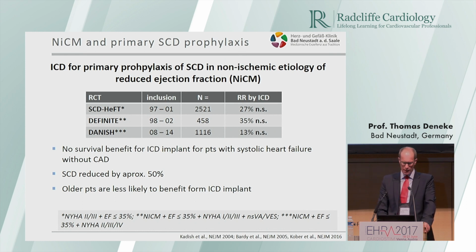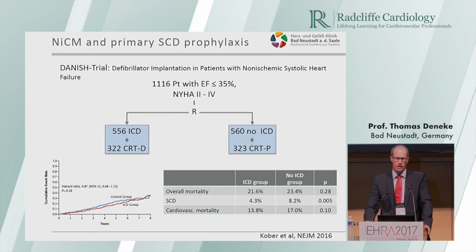What they do, though, is they reduce the incidence of sudden cardiac arrhythmic death. So the ICD is effective in treating arrhythmic death, but it does not appear to translate into overall mortality benefit. The Danish trial was published last year, so it was not included in the 2015 ESC guidelines. It was a randomized trial comparing over 1,000 patients, putting an ICD in or not putting an ICD in.